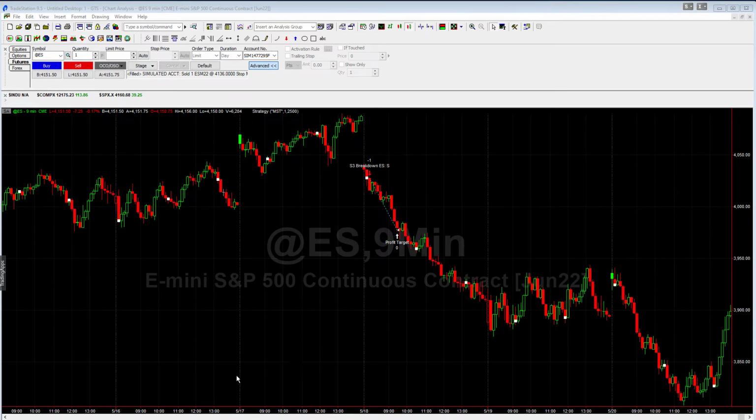Another way to look at it is this: we have 3 algorithms running. 2 of them are long, 1 of them is short. We had a total of 4 trades. But consider this, we still were profitable even though the market was down by a large amount, even though we only had 1 short trade.